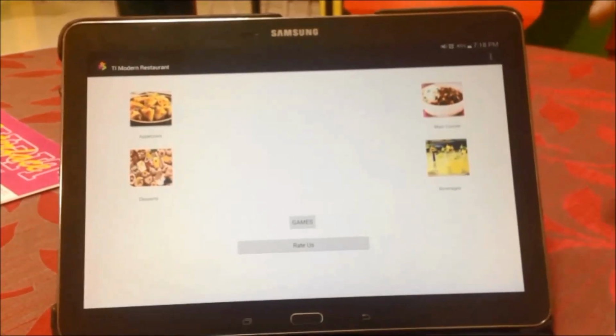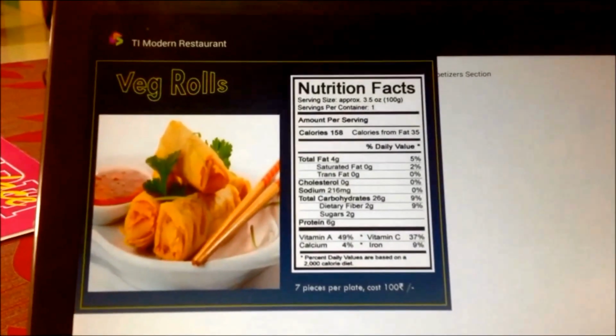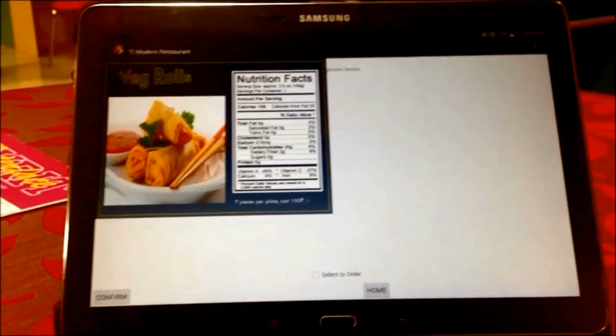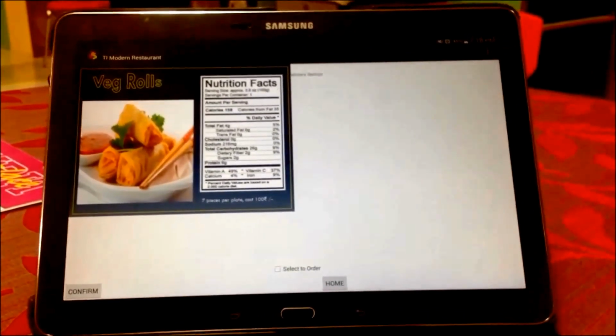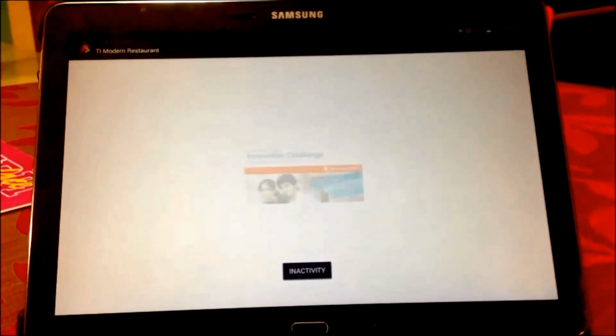The app consists of a menu. We can select the dish we would like to order and the image along with its cost and nutritional values will be displayed. Once the customer sends his request, it immediately gets transferred to the cooking section and the order will be confirmed by the cooking department by sending an acknowledgement of the total bill, which can be payable through the smart card. If the app is in inactivity mode for 10 seconds, then the commercials will be displayed.